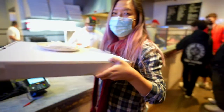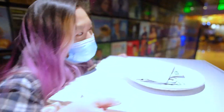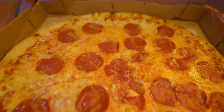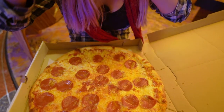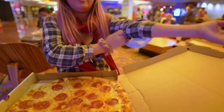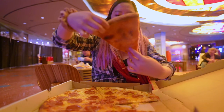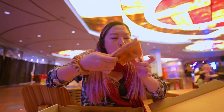A few moments later. Thank you. Whoa. You can smell the garlic. Oh, garlic goodness. Look at me, everyone's eating plates of pizza, and here I am looking like a pig with a whole pie. Oh my goodness, this looks so good. Is it worth $32? It's so hot. It's so good.